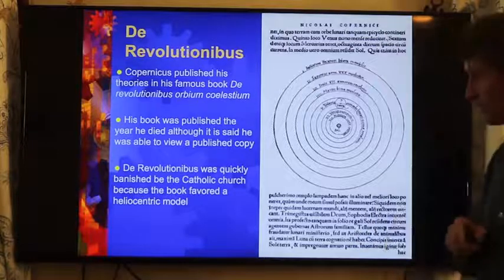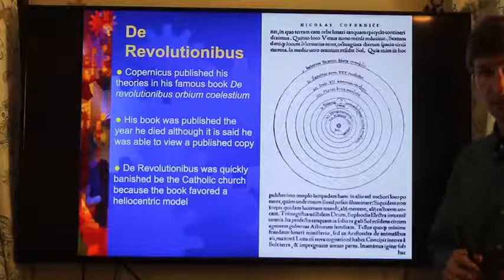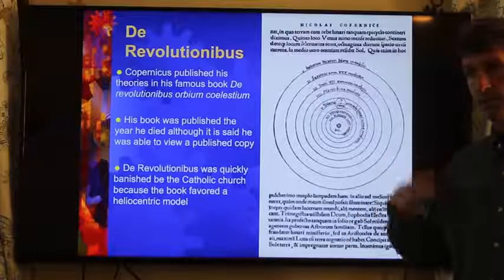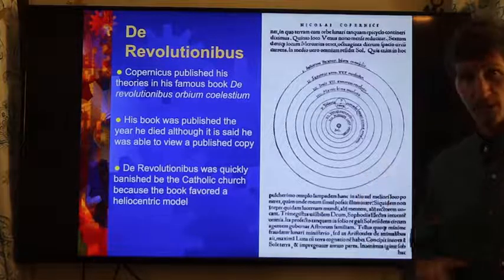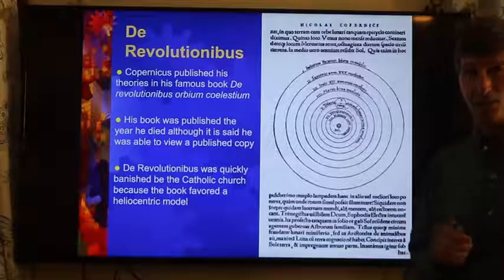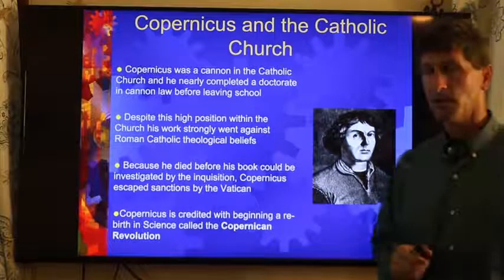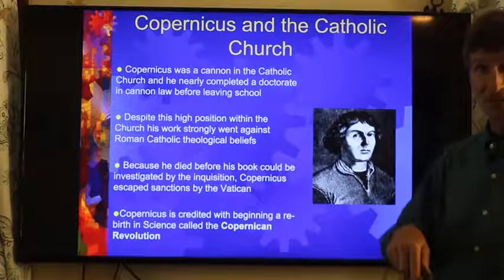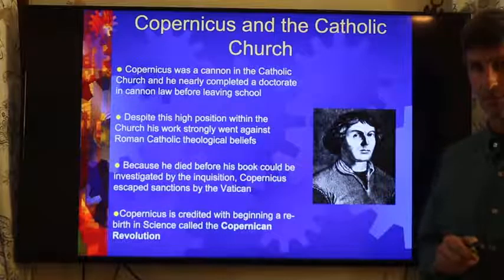Now, the reason why the church saw this as such a heretical idea is many of the theologians surmised that according to the Bible, the way that they interpreted the Bible at least, the Earth had to be the center of the universe. Well, obviously, placing the sun at the center of the universe caused a problem for these theologians. So Copernicus publishes his book. Initially, it's published just as a theory. Right before he dies, he republishes it saying, no, the sun's actually the center of the universe. He dies, the church is unable to do anything about it.